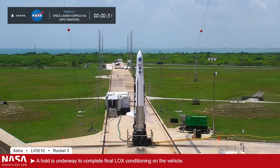Gotcha. So while we're waiting for this hold, if you are just joining us, this is the live coverage of the TROPICS-1 mission on Astra's LV-0010 vehicle. Amanda, do you want to just give a brief overview for the new people that may just be tuning in about what today's mission is all about?